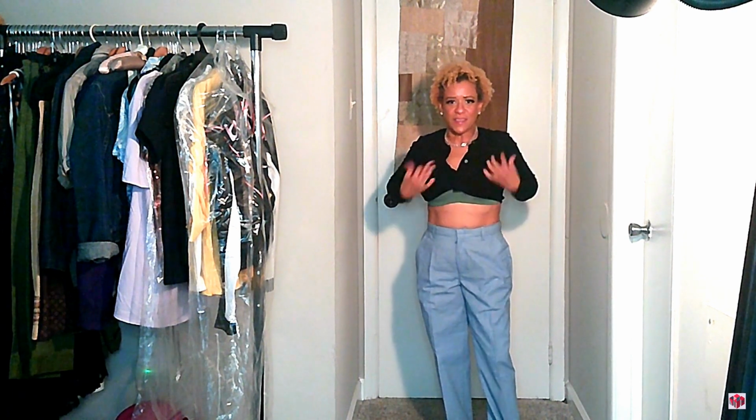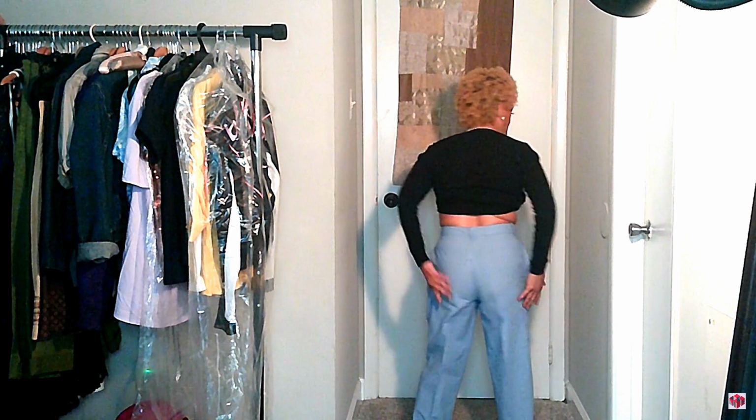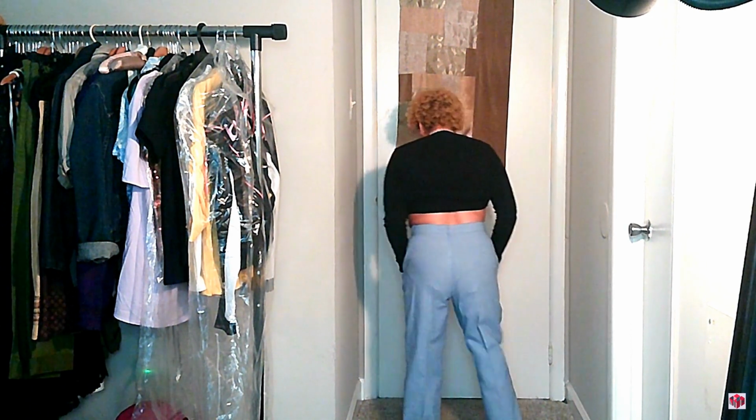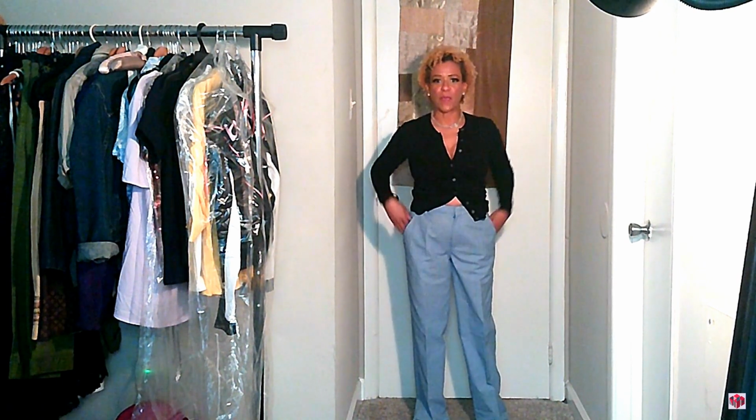And these do fit me perfectly. As you can see, they fit perfectly in the waist. A little bit of room just so that they're not sucking me in. They fit perfectly in the back. Love, love, love them. And also, you know, because I am of short stature, going with a boy's size is perfect. I'm actually going to put on a pair of heels so you can see.